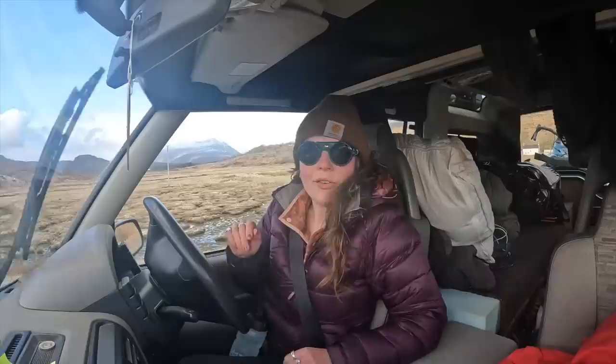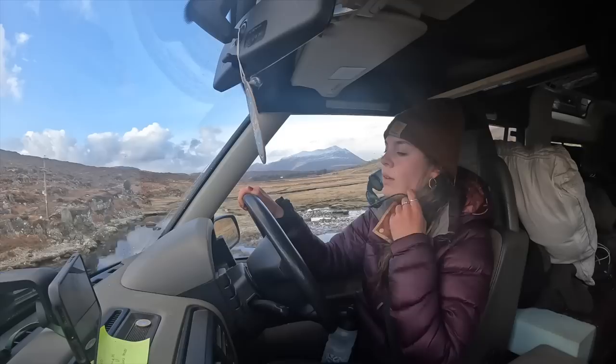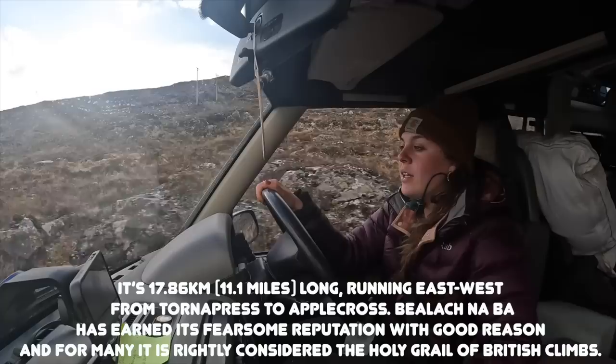Right, so before leaving, I've decided to come and do Bealach na Bà, the Applecross Pass, as it's something that I've really wanted to do for a while, and one of the reasons that drew me to this area. So yeah, this should be mint. I'm not sure what percentage this is, but I just know it's a big old incline. If it wasn't predicted to snow all night and all tomorrow, I'd have probably camped up here.